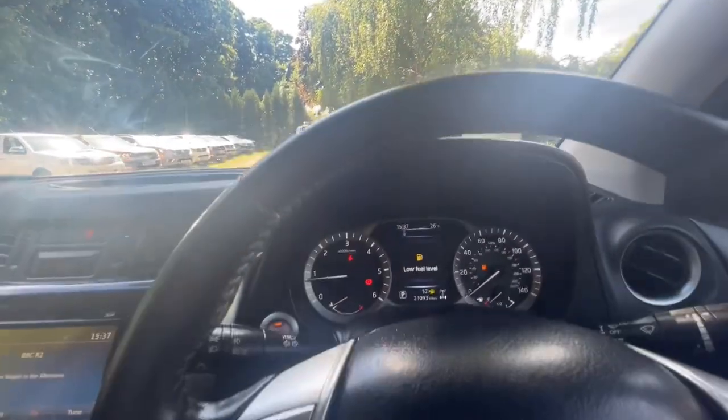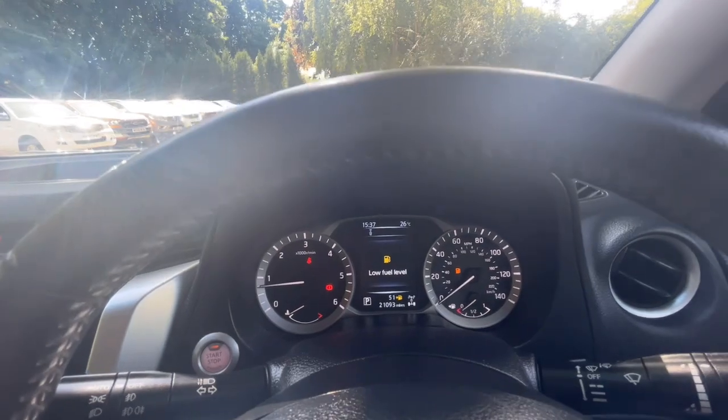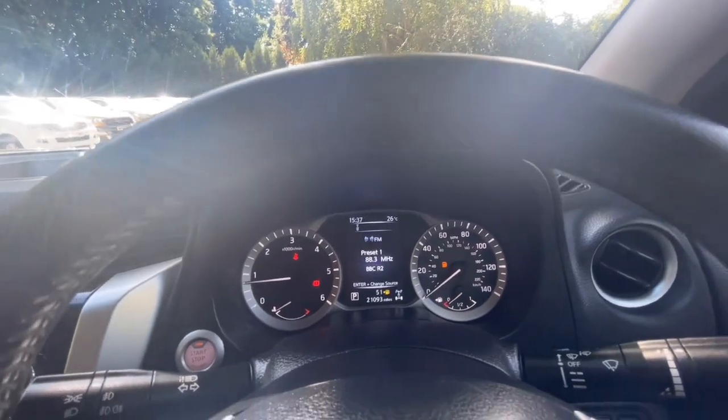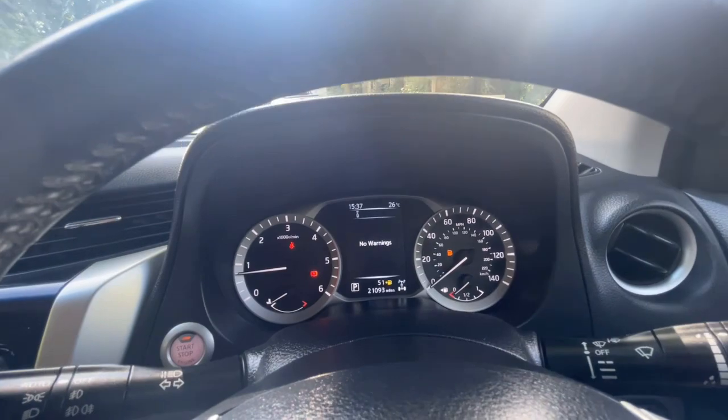Steering wheel controls, so let's have a look at the dashboard, hang on one second. So obviously you can see that the fuel level's low. Other than that, there's no other warning lights on the dashboard, other than the fact that obviously the handbrake's on and I'm not wearing my seatbelt. So if I click on that and we go through, we can see no warnings. There you go.